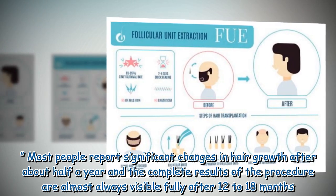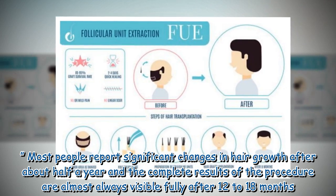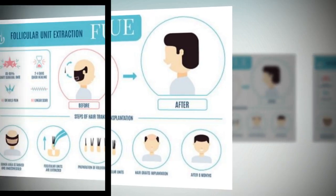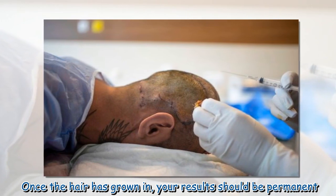Most people report significant changes in hair growth after about half a year, and the complete results of the procedure are almost always fully visible after 12 to 18 months. Once the hair has grown in, your results should be permanent.